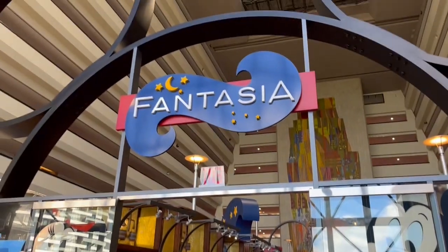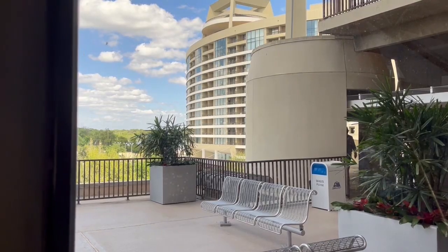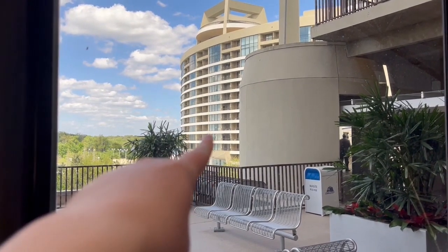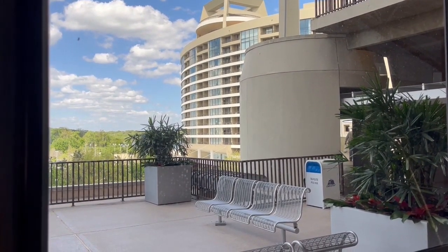Who ever heard of a shop right in the middle of the floor? I've never actually stayed in the Contemporary building. All of my stays have been at Bay Lake Tower, the DVC building. Don't worry, it's just as swank. The first on my bucket list, Grand Floridian, is just so stately.